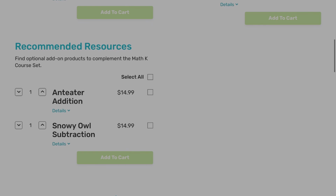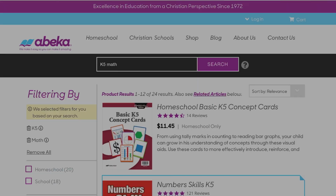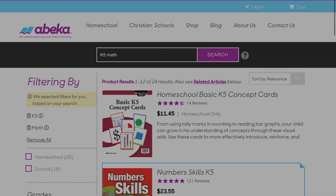There's also a few recommended resources, Anteater Edition and Snowy Owl Subtraction. We don't have either of those, but they look pretty cool to add if you want to do that.